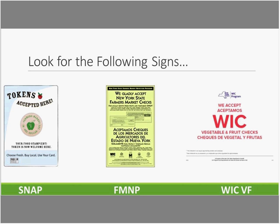Vendors who accept these benefits are required to display the signs on the slide. Printing the slide to show to participants what they should look for at vendor booths might help them navigate where they can use their benefits. Although these signs should be displayed, it is possible that vendors will forget to pack or display their signs at their booth, so consumers should also be encouraged to ask vendors if they are not sure whether a benefit is accepted at that particular booth.